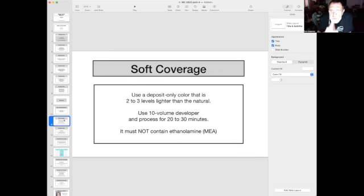Let me start with soft coverage. When you're going to do soft coverage on salt and pepper hair, you're going to use a deposit only color, and that should be, now remember, soft coverage, 2 or 3 levels lighter than the natural color, in which case all of the white hair will be covered and the naturally pigmented hair will appear a tiny bit deeper.